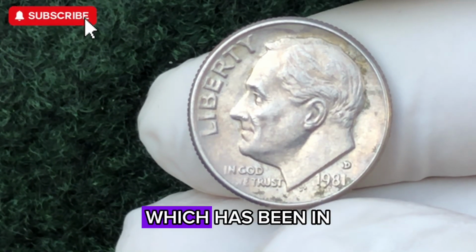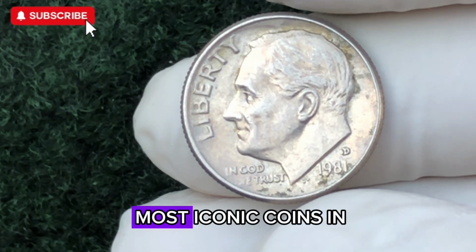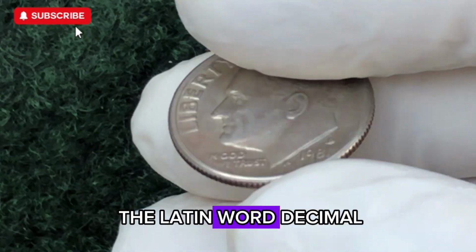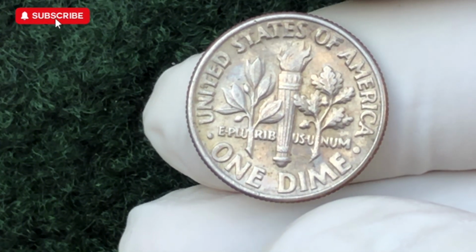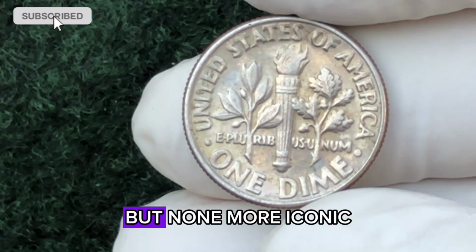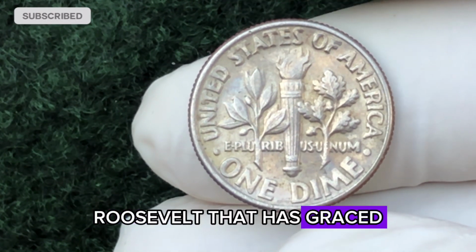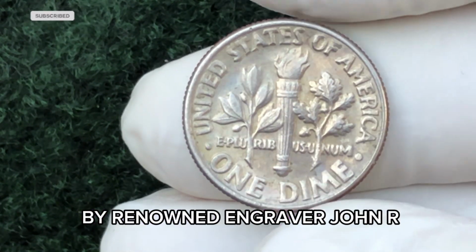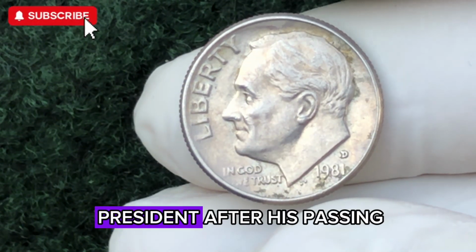The dime, which has been in circulation since the late 18th century, is one of the most iconic coins in American currency. Its name comes from the Latin word decima, meaning tenth, as it is 1/10 of a dollar. Over the years, the design of the dime has undergone several changes, but none more iconic than the image of Franklin D. Roosevelt that has graced the coin since 1946. Roosevelt's portrait, created by renowned engraver John R. Sinnock, was chosen as a tribute to the president after his passing.